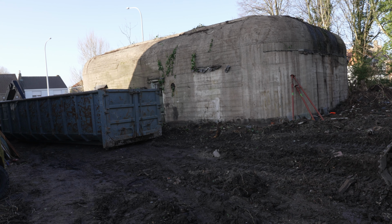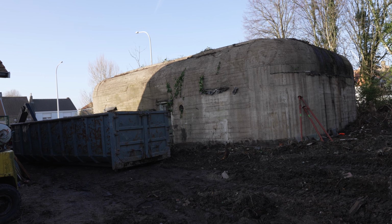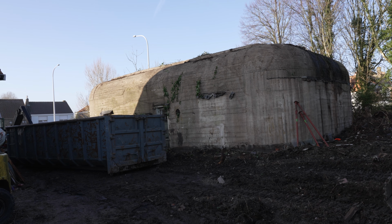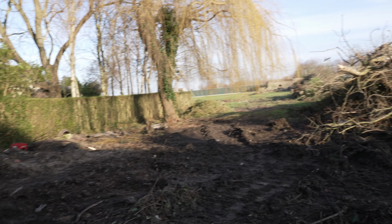Yeah. Because it will be a very nice place for history and tourists that are interested in the World War, because we have a lot of bunkers here in Belgium at the seaside.